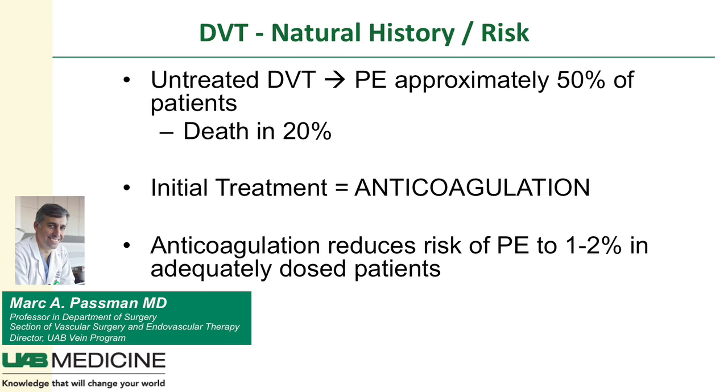So for deep vein thrombosis, if you look at the natural history of untreated deep vein thrombosis, about 50% or so will develop PE and the resultant potential for fatality. Because of this, the initial treatment has remained anticoagulation, and this is the standard therapy. And if you can place patients with deep vein thrombosis on anticoagulation, you can significantly reduce the risk of PE to much lower levels, 1 to 2% of patients when adequately dosed.